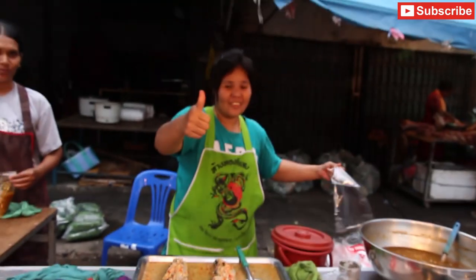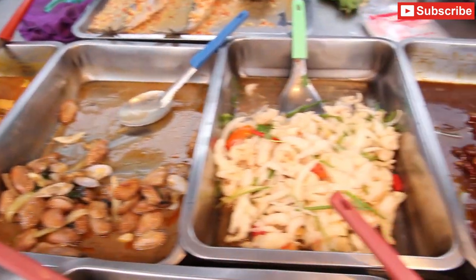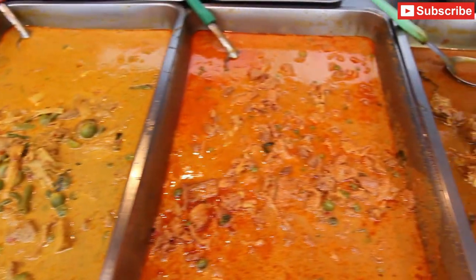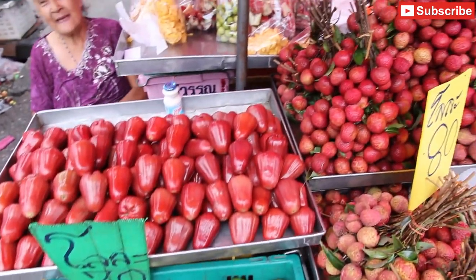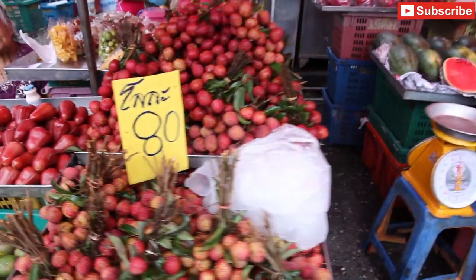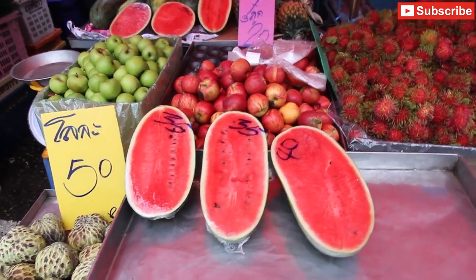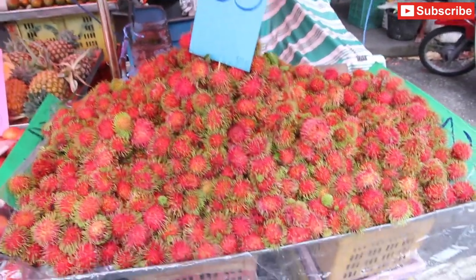Hello, hello. Clam curry there. I think that was a chicken feet salad, that white one. Fruits, Thai oranges at the front, which are green, rose apples, lychees, custard apples, watermelon, apples, guavas on the left, and rambutans there.